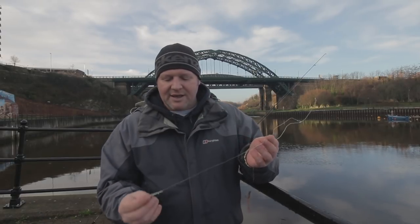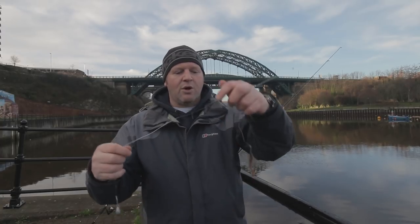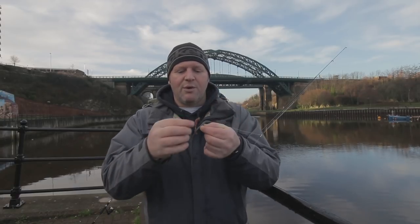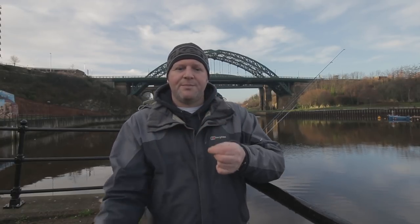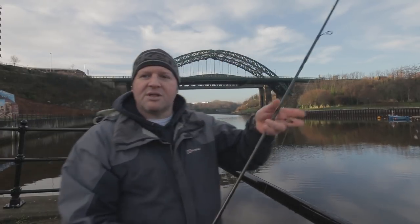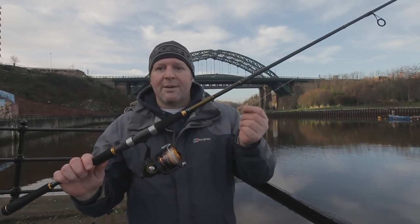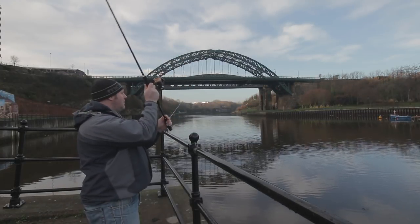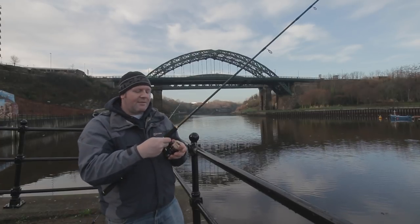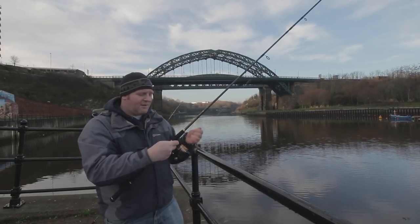So all I'm using here today is a three-quarter ounce weight, a one hook flapper, using a size one hook with a little bit of ragworm in there. That's all I'm doing. I'm just using my little spinning rod with the little Daiwa 3000 reel on, with 10 pound mono. As you can see, the river's not very wide. Just a little flick and it'll get you pretty much into the middle.